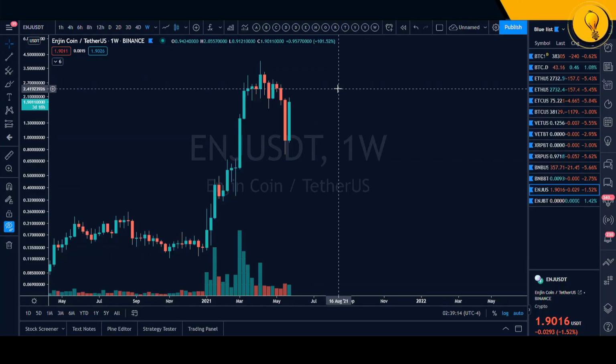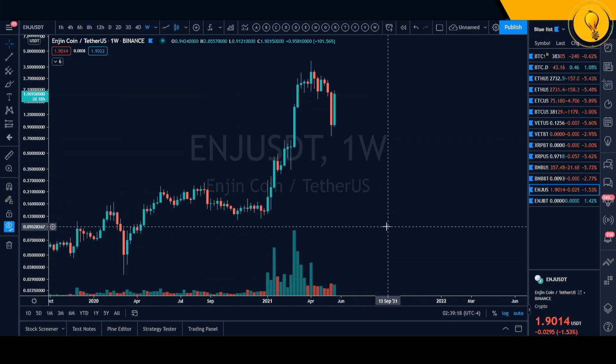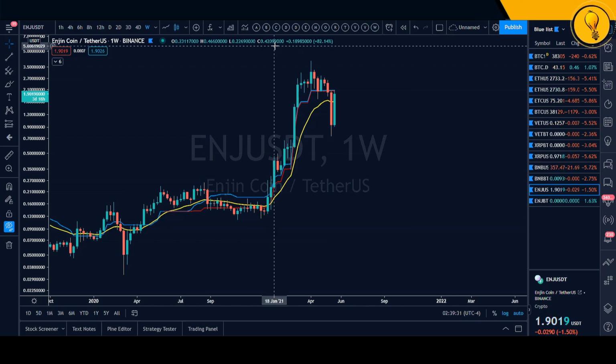Now, I'm going to start off with the weekly time frame because, as many of you know, the markets have taken a pretty significant pullback. And if I go ahead and look at ENJ, what I'm looking for here is to see if we managed to actually hold that weekly structure. And if I have to be honest with you, no.